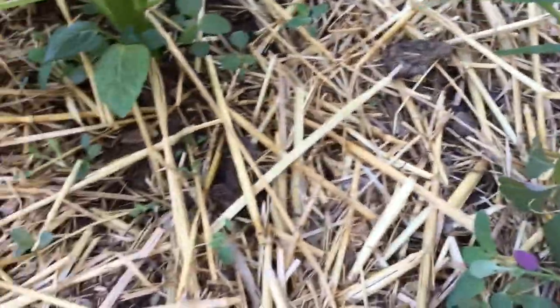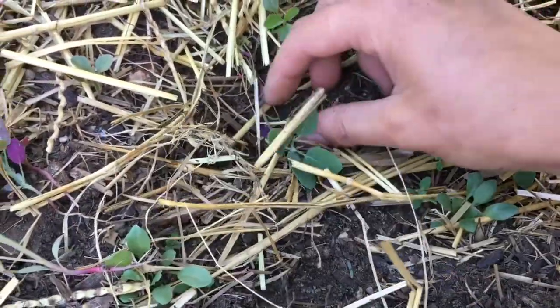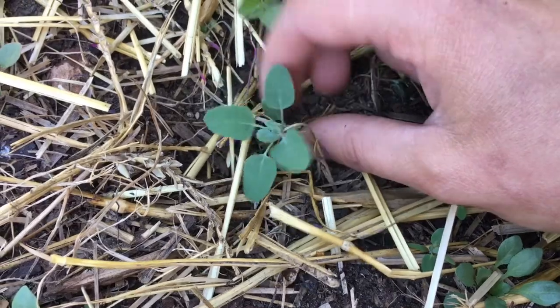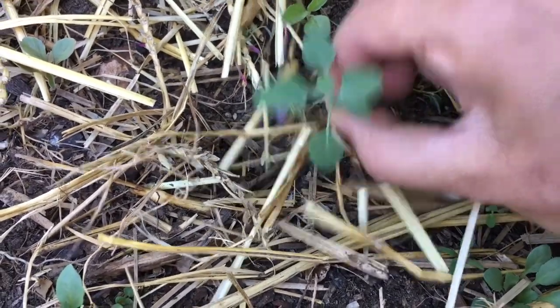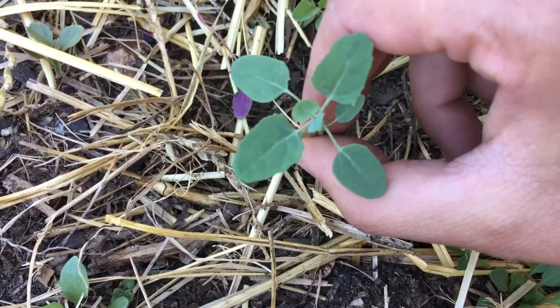And even some of this stuff is actually edible. Like, let me see here. I'm not sure what that one is, but this one right here, this is called lamb's quarter. And it'll grow really tall, like a couple feet tall in our area at least. And the leaves are kind of like a good natural spinach. They're really good sauteed in butter.